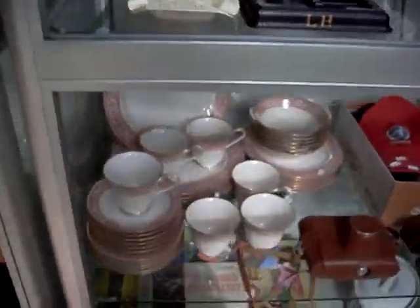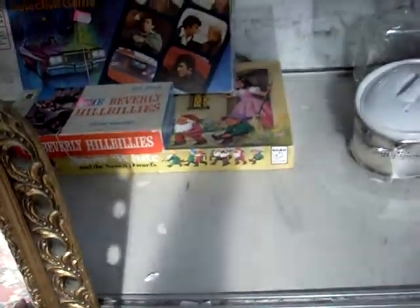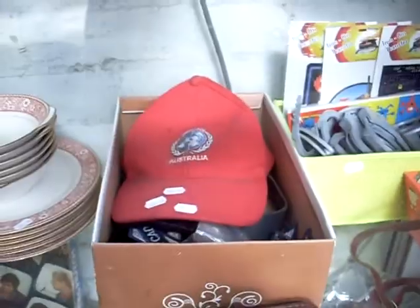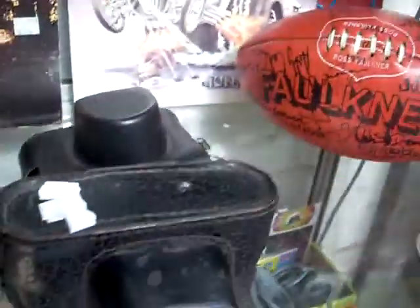What else have we got? Big Noritake dinner set. Cool lot of board games, Starsky and Hutch and the Beverly Hillbillies and Snow White, Russian cameras, toys, police sort of badges and things, footy signed by the 1991 Hawthorn team, more cameras, a lot of blokey gear.